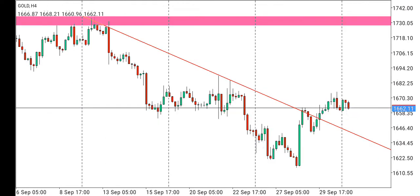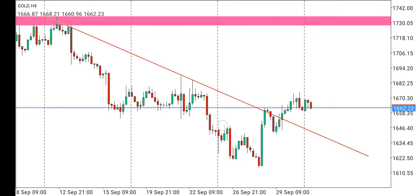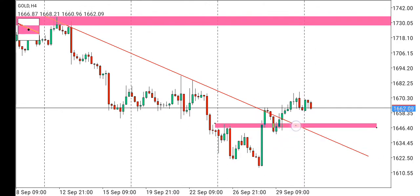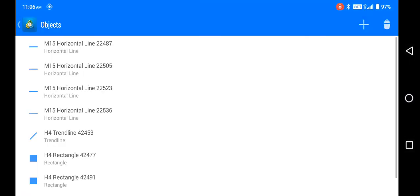So now we are looking for a setup. In a 4 hour, this is the 4 hour setup. This is a 4 hour setup, so it's SNRC 1. It's SNRC 2. So I'm waiting for the market to come here so that I can buy.